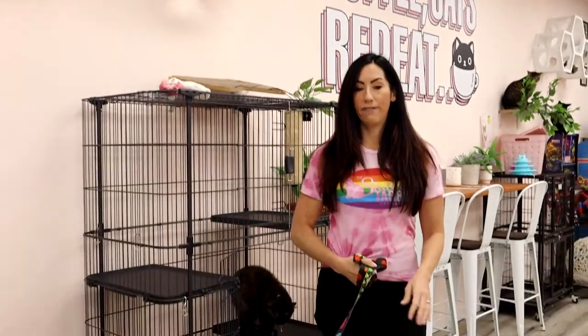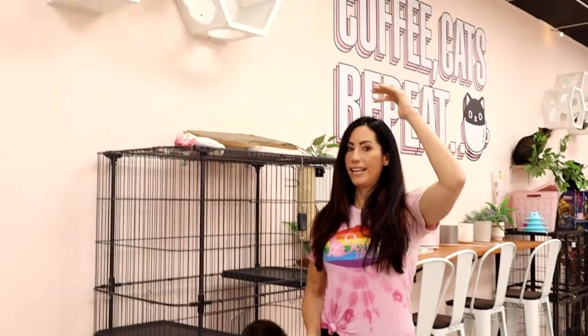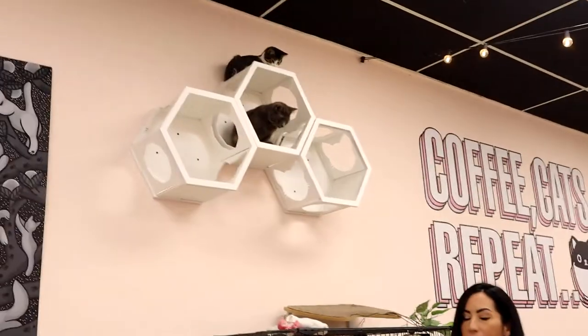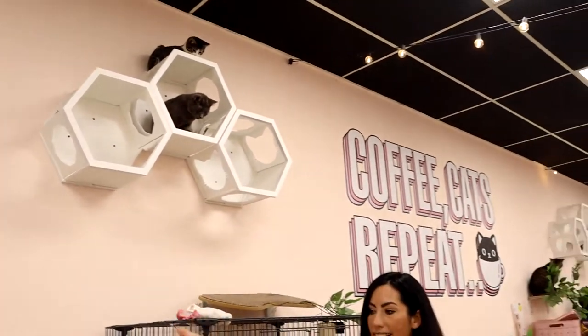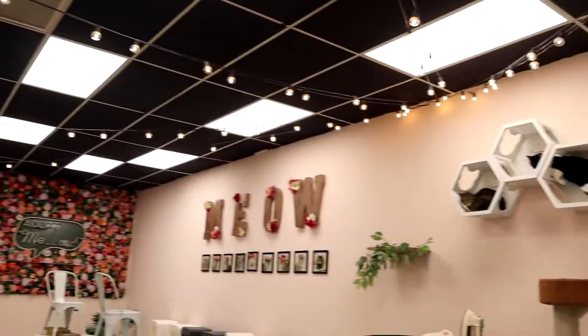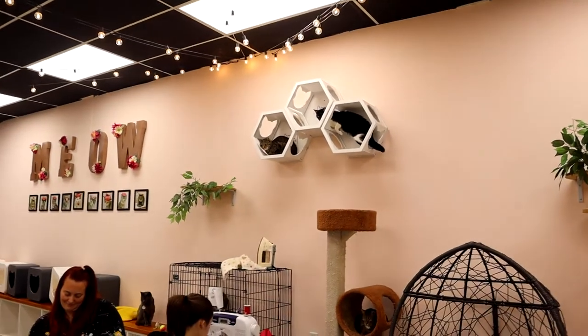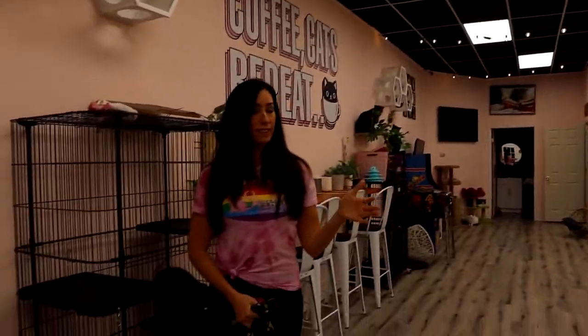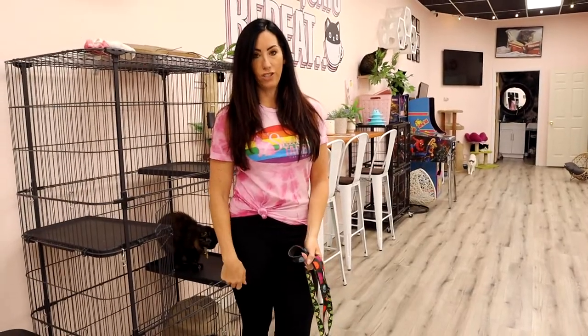A really good thing if you're going to introduce a dog to your cats is to make sure you have high places for them to hide. That way they can take it all in from above, like wall shelves or high cat trees that the dog can't reach. Cats like to be able to go up high and take it all in from their own comfort level, where the dogs can't get them. So a lot of times that helps. And even when we introduce cats to the cafe, sometimes we'll put them in a condo where they can see everything without feeling like they're in danger. So get things that are high up.